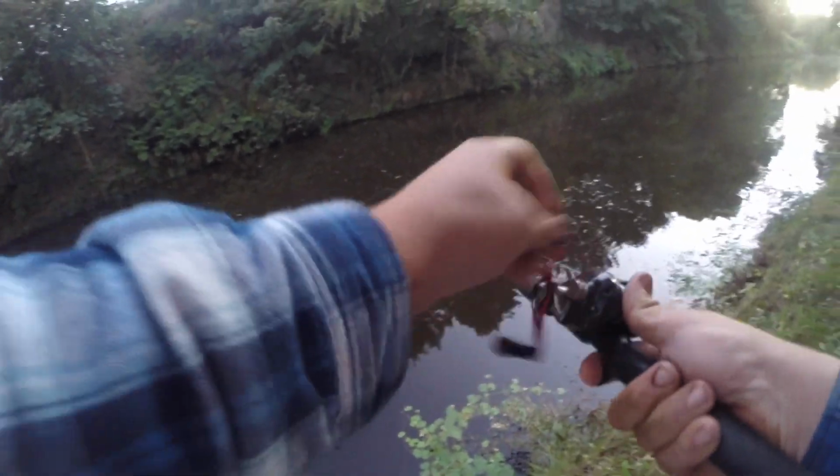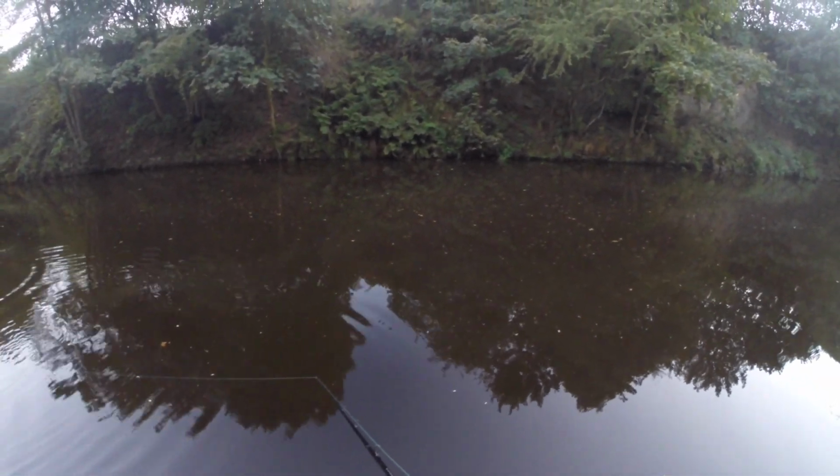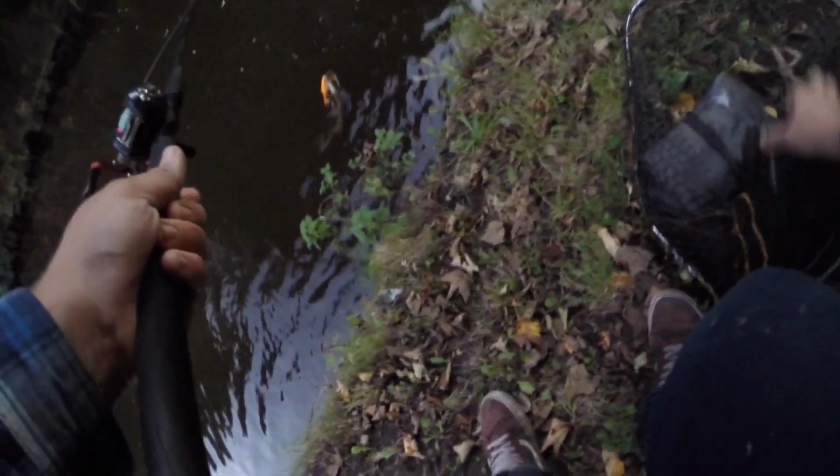There's a fish. Oh, no. There was a fish. That would have been number 9. All right, 8 or 9. Oh, yes. There we go. Don't clean out a water for that then. A little guy, but it's what I've been getting all day. So that's fish 8 or 9 then.